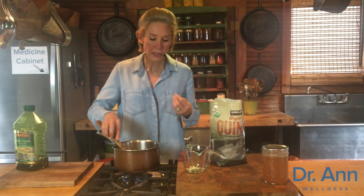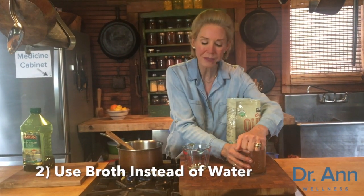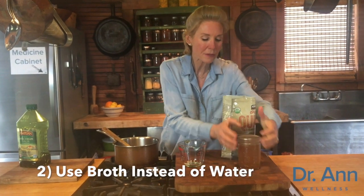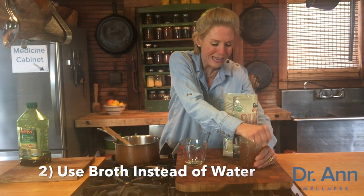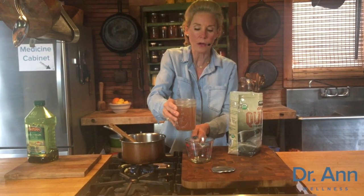So the second tip is, instead of preparing it as the package directions tell you, in water, I use broth. Again, it's just going to give it more flavor. And you can make your own broth, but you don't have to do that.